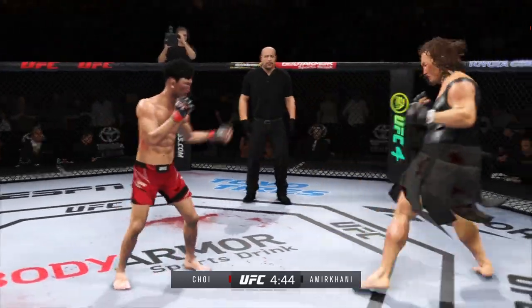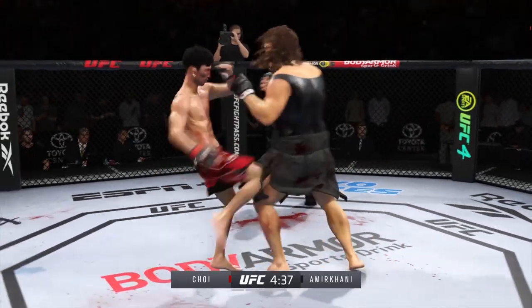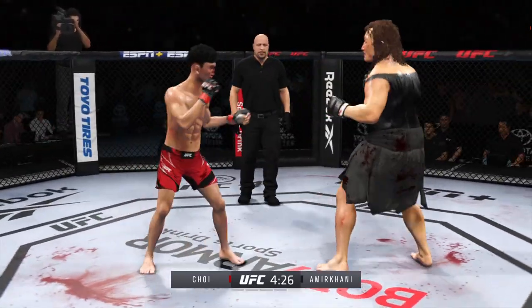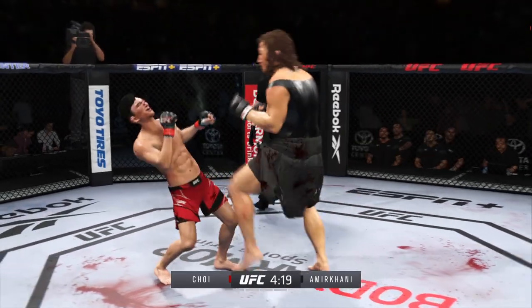His hands look good tonight. So fast. I mean, this guy has tremendous hand speed. So he's really starting to put together some significant body shots here. These are going to take their toll as this fight goes on. Look at him chopping the wood. Chops the wood with those leg kicks.